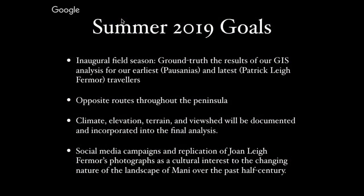Okay, so as I finish up, I want to talk about the summer 2019 goals. So yeah, it's our inaugural field season. We're very excited about this. We'll be conducting our best attempts at a social media campaign and posting about our journey as we go through. But essentially, we want to ground truth the results of our GIS analysis for Patrick Leigh Fermor and Pausanias to see whether they correspond and whether they're realistic. We chose these two for a couple of reasons. They take opposite routes throughout the peninsula, so we thought that would be very interesting.